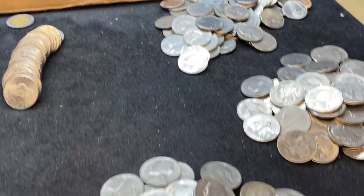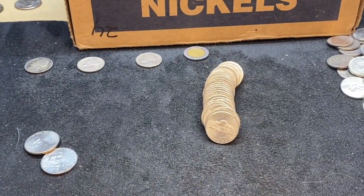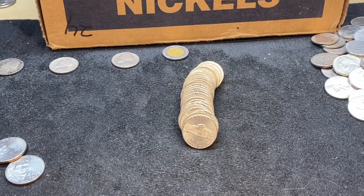So I think at some point I'm going to have to go get some bowls and start sorting those off of this table because I'm running out of room. But it's been fun so far.